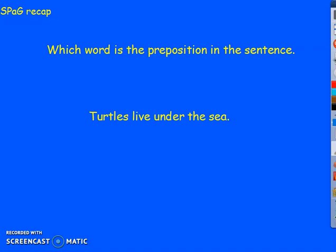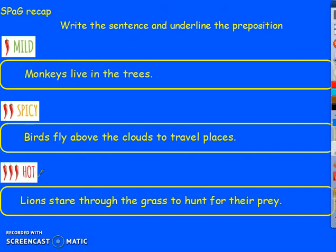Here I have got a sentence. Can you spot which word is the preposition in the sentence? It says, turtles live under the sea. Which word is the preposition that tells me where or when? Under is the preposition. It tells me where. Turtles live under the sea. They don't live behind the sea. They don't live on top of the sea. They might live in the sea, but it says they live under. It tells me where. So, your next challenge, mild, spicy or hot.